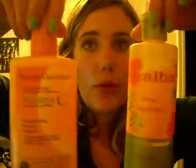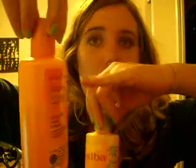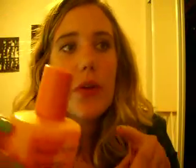Same with my two toners. Again, this one was in my skincare routine, but I got this one because it is about $2 or more cheaper, and it's from Avalon Organics, and it's the vitamin C. One thing that I think some people wouldn't like is that it kind of goes on sticky, but I think the stickiness goes away, though I could see that as one thing people might not like about this.